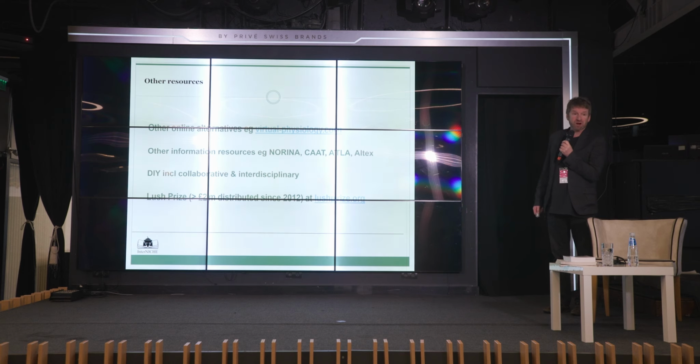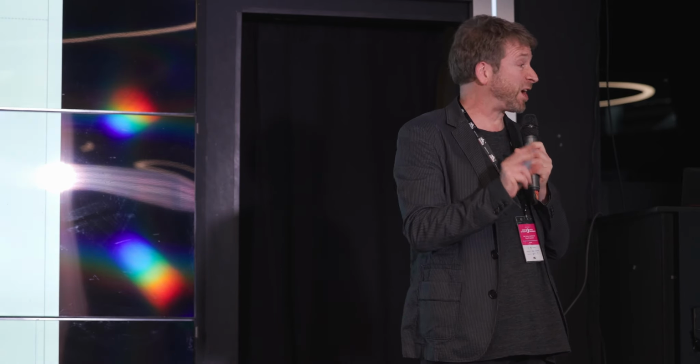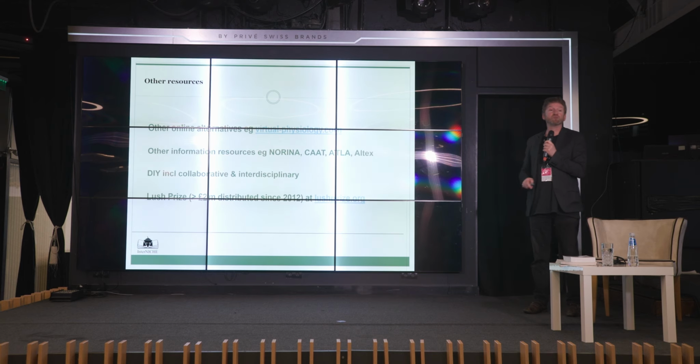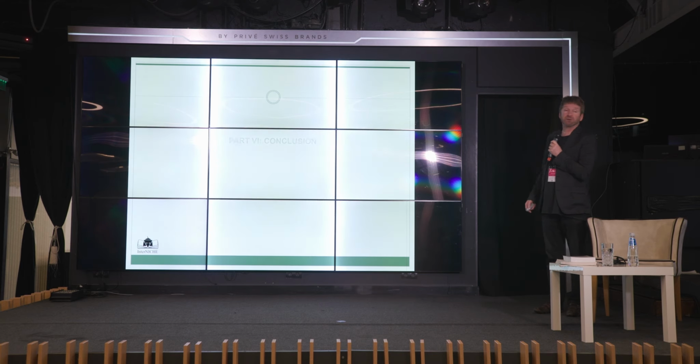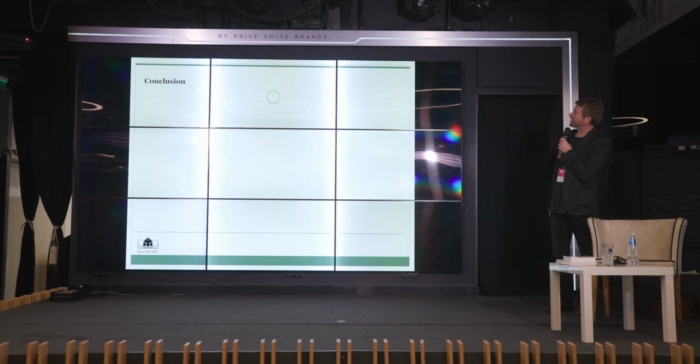And then there's the Lush Prize. You heard that the Lush Prize is a supporter of the conference. Over £2 million has been distributed. The current application is open till the beginning of December. If you've achieved something already, you can apply for the Lush Prize and you can be considered for a reward for that work. You can start doing a project now, and in 2 years, you can apply for the next stage. So, in conclusion, final slide.